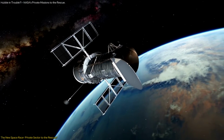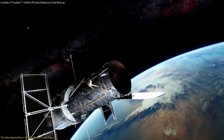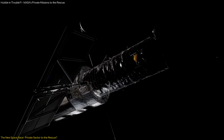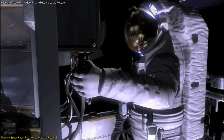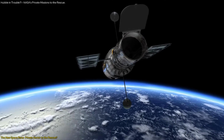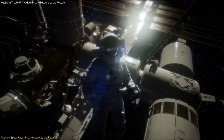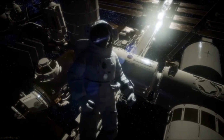Extending Hubble's life would not only ensure continued scientific discoveries, but also demonstrate the viability of private-public partnerships in space exploration. Such collaborations could accelerate the pace of innovation and expand our capabilities in space more rapidly than public agencies operating alone. Moreover, this mission could set a precedent for how aging infrastructure in space is maintained, potentially leading to more frequent and cost-effective servicing missions. The involvement of private entities could also spur advancements in spacewalk safety and servicing technology.